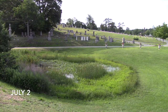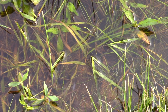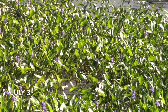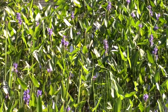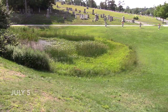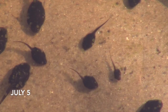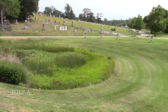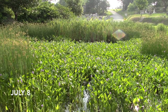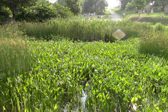Around the 1st of July, mating season ended. But the tadpoles kept hatching. In July, pickerel weed starts to really dominate the pond, and the purple flowers attract incredible numbers of insects. In mid-July, there was plenty of water, but the vegetation was so thick it was almost impossible to see the tadpoles.